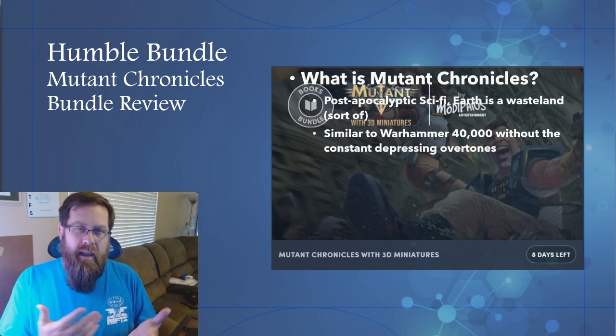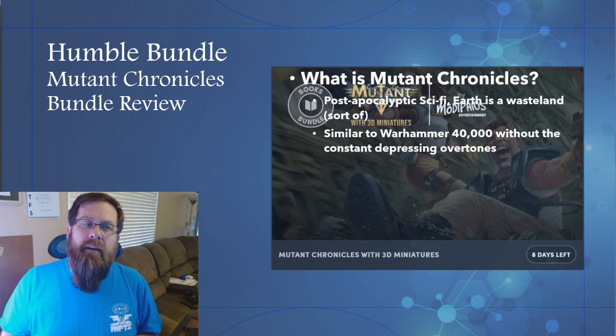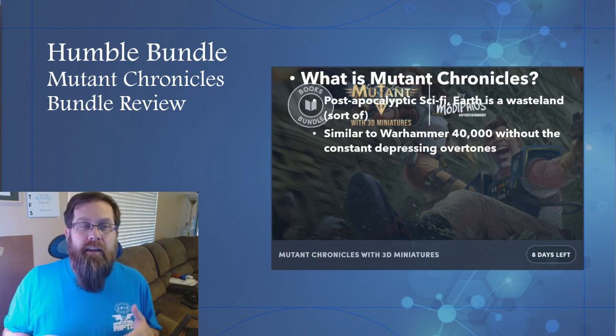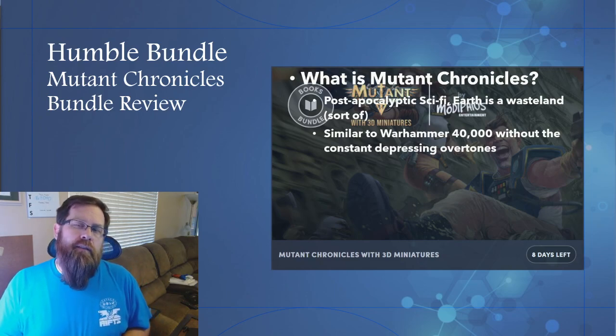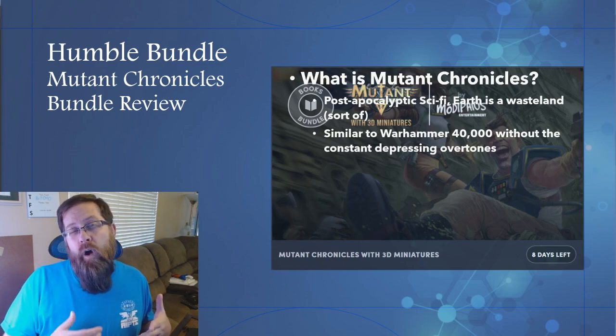it released a big evil, alien entity, essentially. It is very similar to Warhammer 40,000, without the constant depressing overtones. To me, Mutant Chronicles does have a veneer of hope to it.